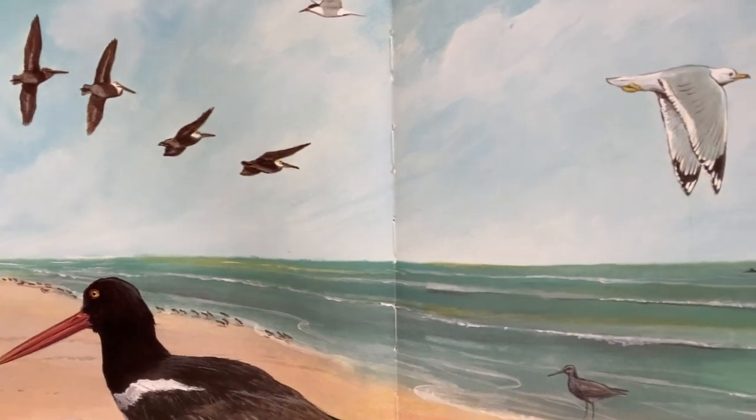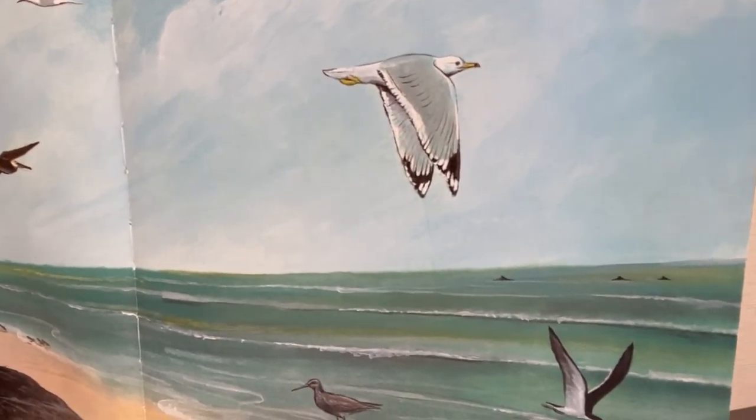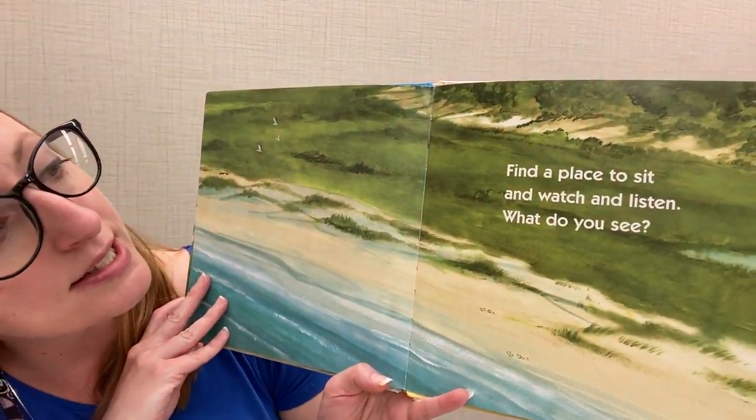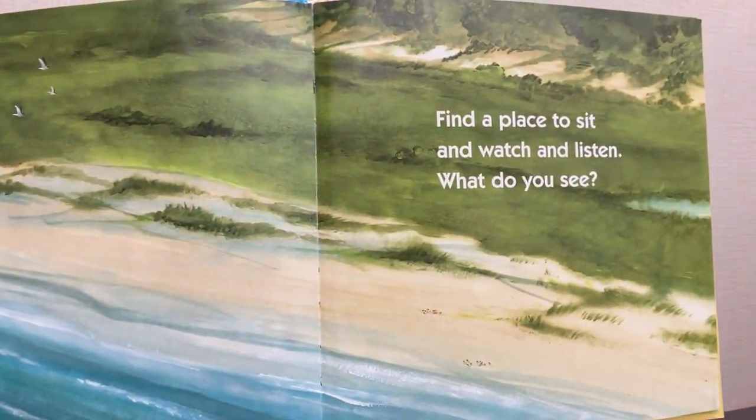There's a lot of animals that you see on the beach when you go down there, and a lot of creatures, not just animals, but also seashells. Well, find a place to sit and watch and listen. What do you see?